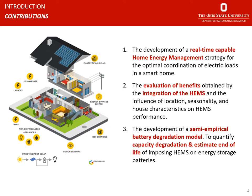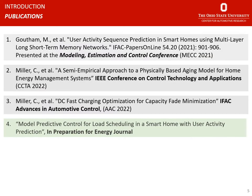And finally, to ensure that the HEMS does not significantly degrade the energy storage battery due to some adverse operating conditions, a semi-empirical battery aging model was developed to quickly quantify the capacity fade in each simulation study. Over the course of this work, three papers have been published and presented in various conferences, and another paper is in preparation to be submitted for review in the Energy Journal.